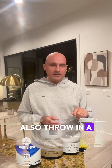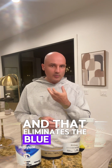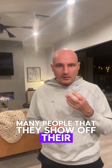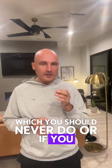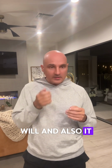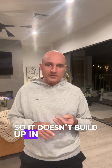I also throw in a scoop of 1 gram of good quality ascorbic acid powder, and that eliminates the blue effect that you'll see many people show off. You get a blue tongue if you take powder, which you should never do, or if you don't have it with the ascorbic acid, and also it will stain things. So be very careful. The powder especially doesn't wash out. It doesn't build up in the system.